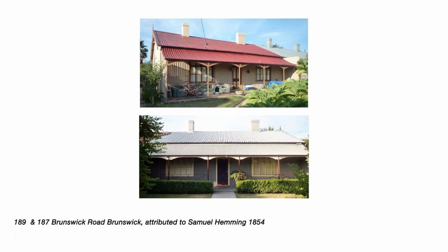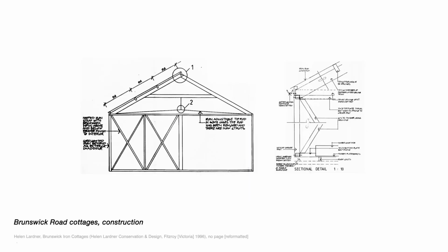But grander houses also survive. These two houses in Brunswick Road, Brunswick, are a semi-detached pair, and there's another pair next to them which has been clad now in brickwork. As designed, this seems to have been a row of 4 as a terrace, but instead divided and built into two parts. And they have interesting construction. The tie rod, where you see the 2 is marked, is tensioned by pulling it up to the collar beam, and there are turnbuckles also to keep the whole thing tensed together.